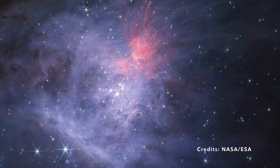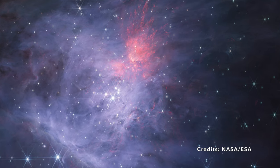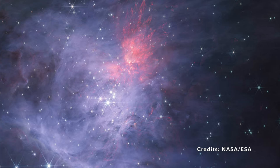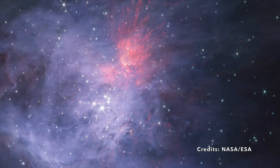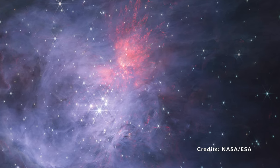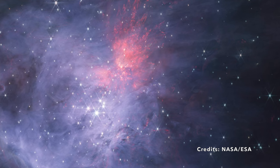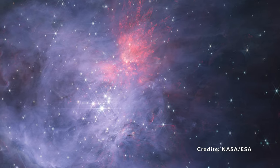Embedded within these clouds are many interesting astronomical objects and phenomena that are still being studied today. Young stars, also known as protostars, are still forming out of the dense molecular clouds behind the Trapezium Cluster. As the protostars grow, they push out energetic jets and swirling disks of dust and gas known as protoplanetary disks. These disks are where planets may eventually form.